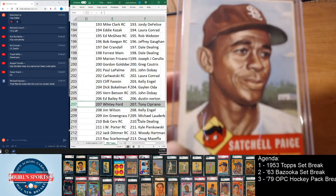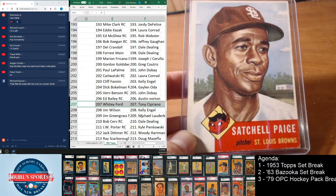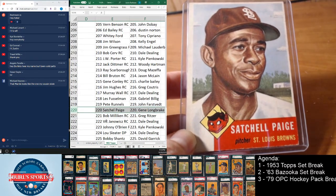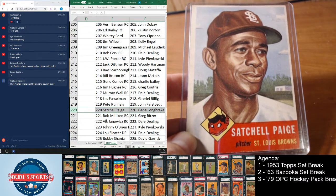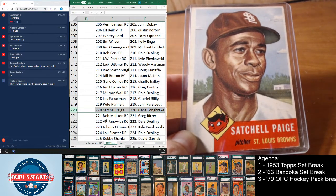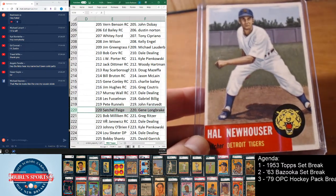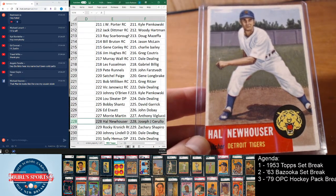Satchel's up next. Fantastic card. Only Topps issue of this Hall of Famer. And Satchel goes to Gene Longbreak. One of those what could have been if he had played his entire career in the MLB. But man, fantastic pitcher. So Hal Newhouser, he's 228. That goes to Joseph Cerullo.